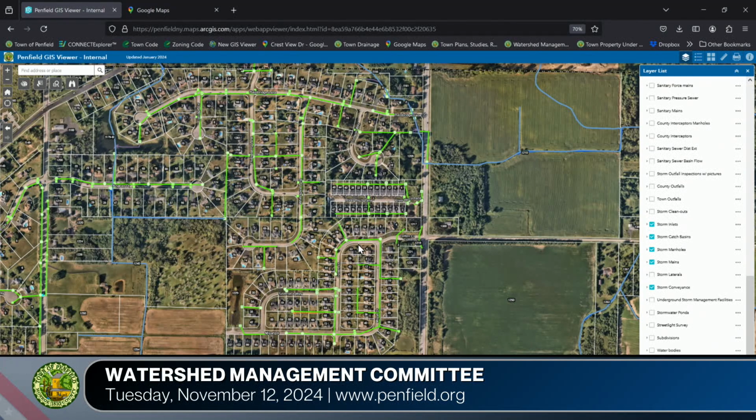So we've got Costich Engineering as our surveyor consultant for the year. So we'll be working with them to go out and actually do survey grade shots of rim and invert of every structure, look at the size of pipe, look at the condition of the pipe, look at what's going on with it.